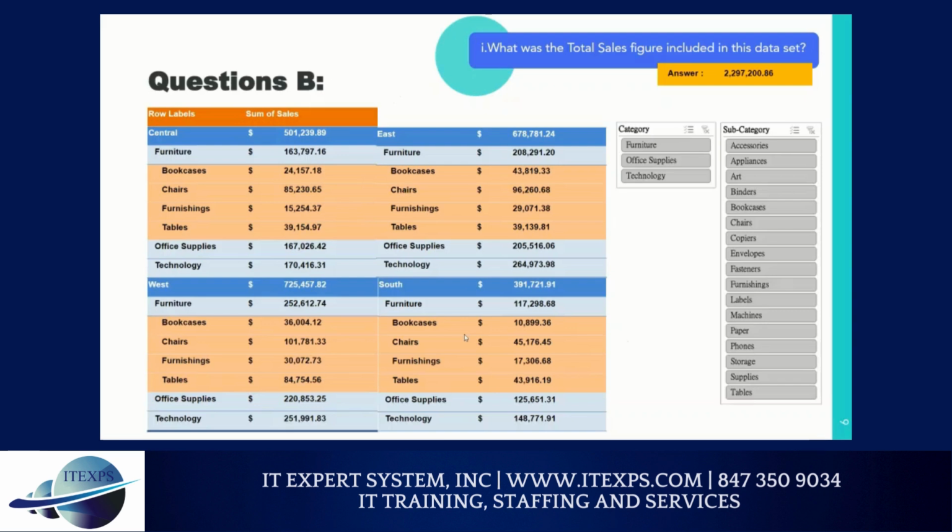Thanks, Nina. My name is Nardo. As Nina mentioned, we did the analysis starting with the pivot table. As you can see on the table, we broke down the total sales per category and per region. And this is what our pivot table looks like. We did some formatting, showing the region in the same color, as well as the items in category and subcategory.